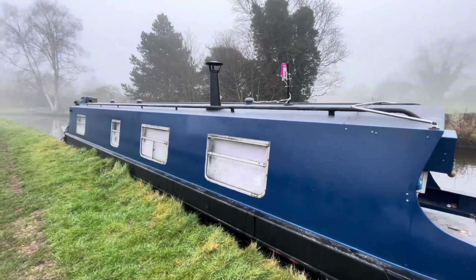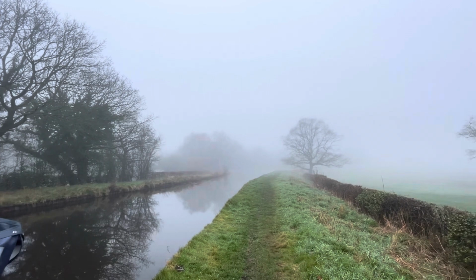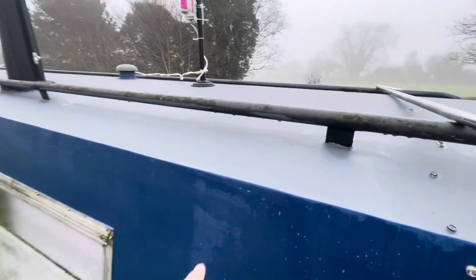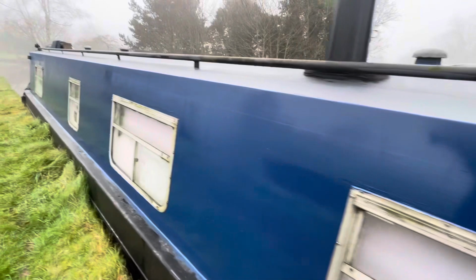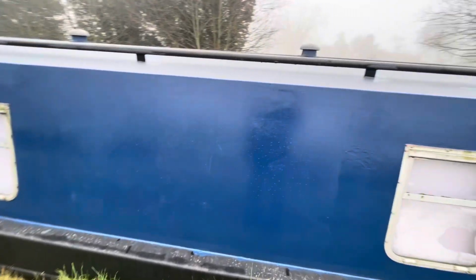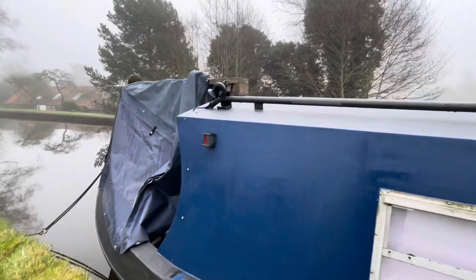It's day two of trying to get the paint sorted. Woke up to a very misty morning. Very picturesque, but not very helpful because it's all a bit damp. I finished painting it about 5 o'clock yesterday, and considering the weather, I don't think it's too bad.